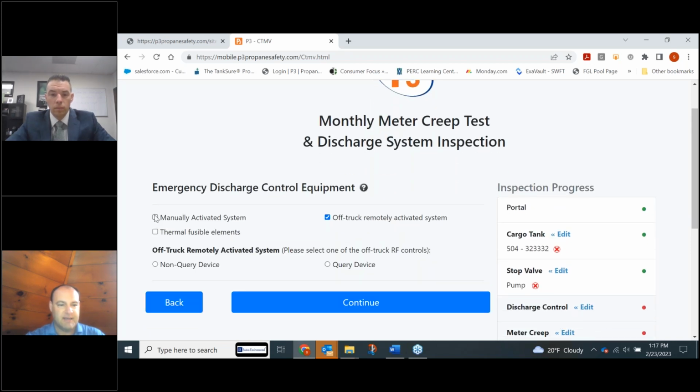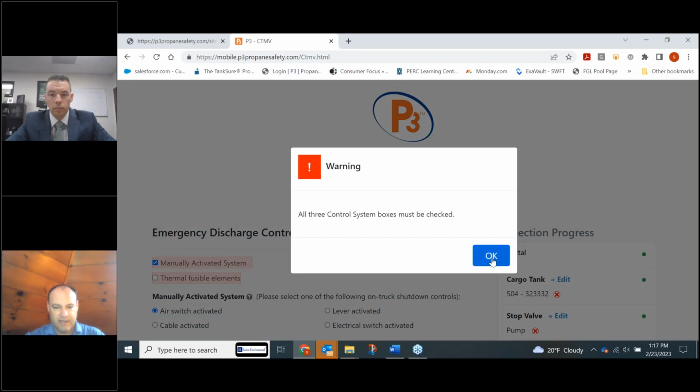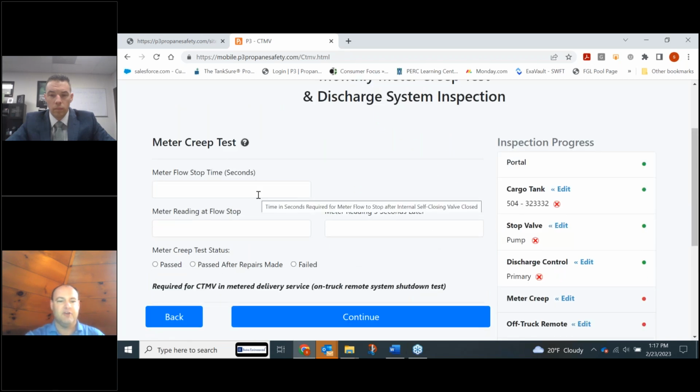From a checkbox standpoint, we'll open up additional fields that are required. And at the same time, if you skip something that you shouldn't, we'll let you know in real time. We'll highlight where that error is. You go back and you fill that out properly. So again, just creating that behavior of doing it right the first time.